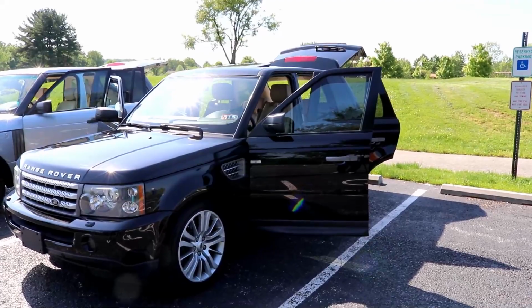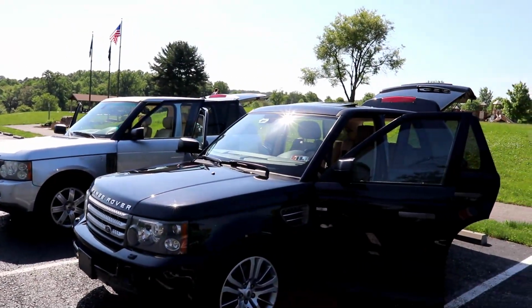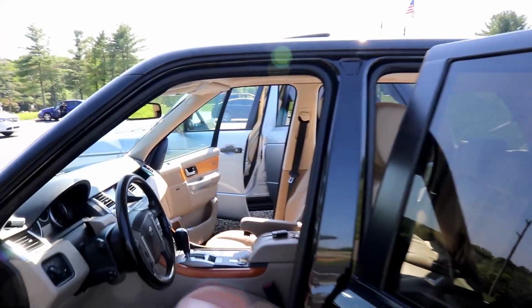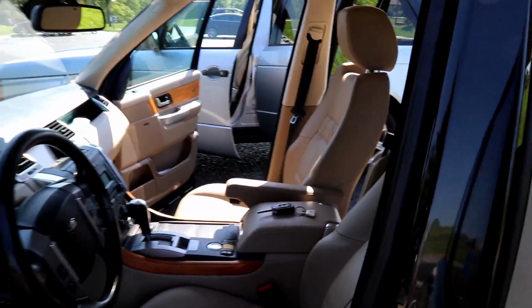I've had a lot of things done to it, as you know. I still wouldn't trade it for anything in the world. And that's the thing. I mean, we see these things all over the road, and you wonder why. I mean, just look at the appointments. You don't get much better than that. Range Rover really knows how to do interiors.